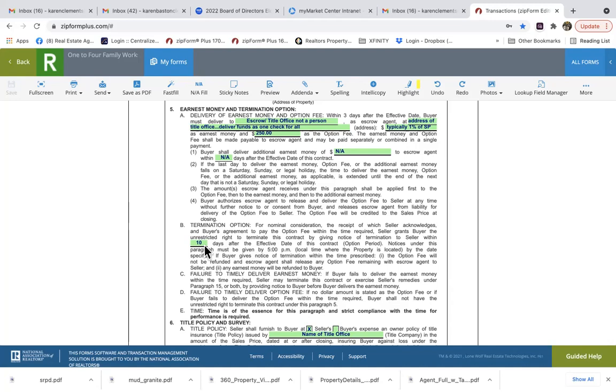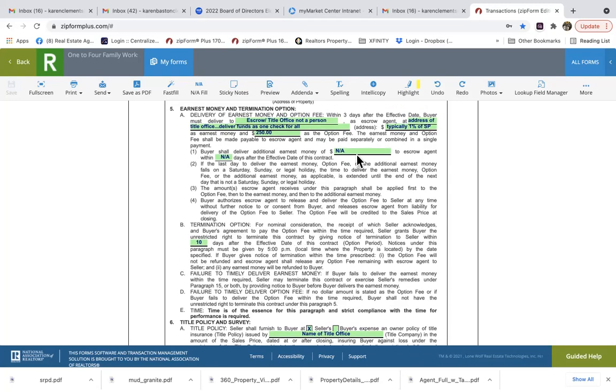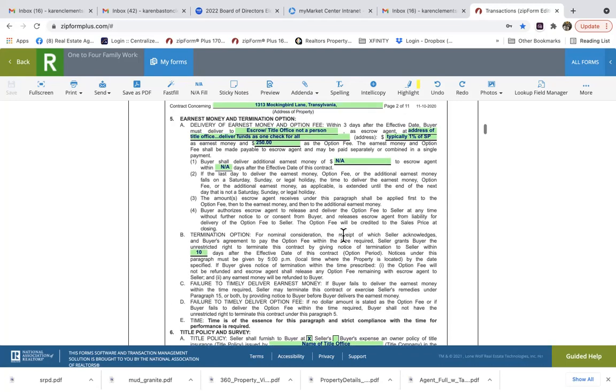For those of us in the normal range, number 1 is rarely ever used. The other instance you use that is for backup offers. Again, 2 instances where it's rarely ever used and it's appropriate. We don't leave blanks in the contract, so we're going to put NA.